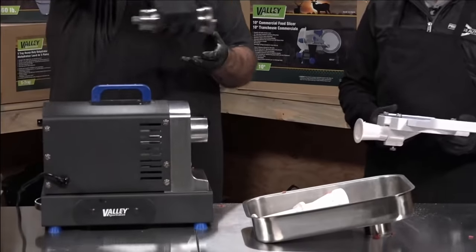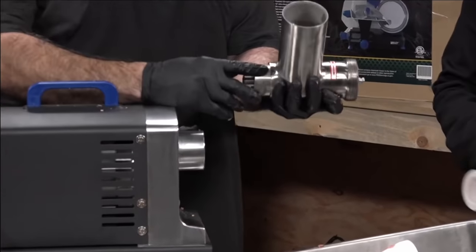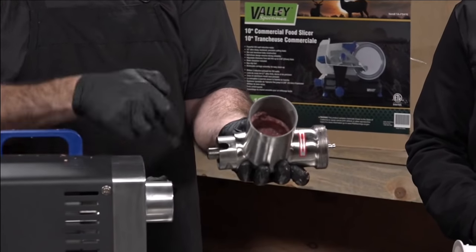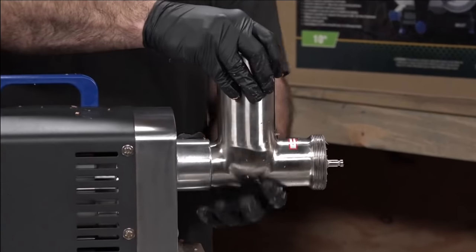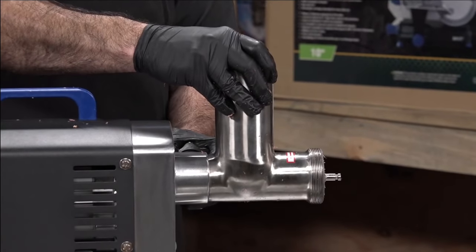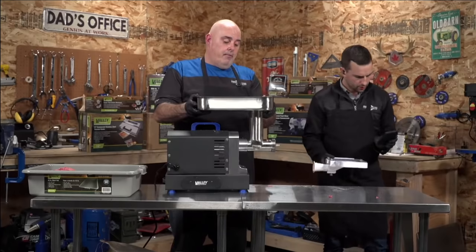Okay, next attachment to the transformer here. There is a keyway, just as the meat mixer has, there's a keyway on the top. So that keyway is going to index itself on the top of the grinder here. And then as far as it goes down in, we're going to lock the handle on the side. Okay, we're going to put the hopper back on the top.